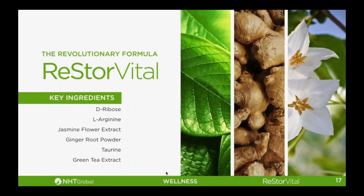Both the gingerol and the green tea extract are being researched extensively, both individually and used together for their anti-cancer properties. So this also provides some good nutritional support to aid and abet the body in dealing with those issues.